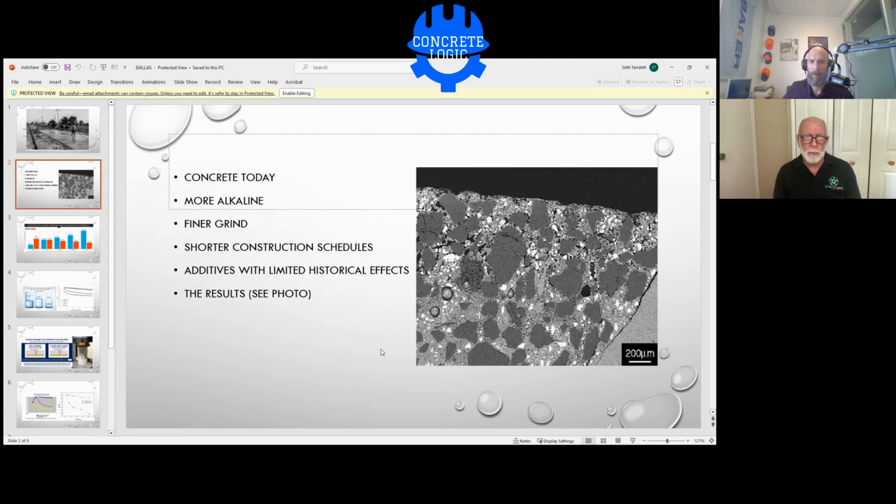You can't do it. So they kind of minimize the impact, horribly so, in my opinion, especially now that they're using even a finer grind of cement. So that has really a dramatic effect on the alkalinity and what it's going to do. And I'm not going to get into the additives too much, because that will kind of sidetrack us a bit. But let's go to the next slide.